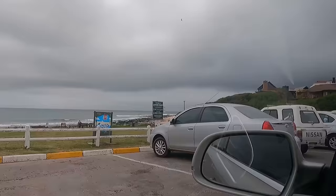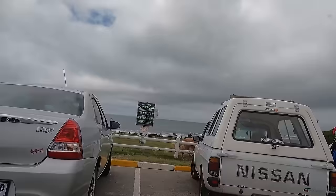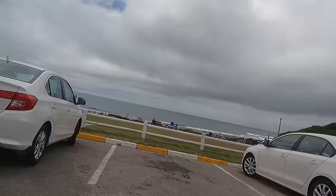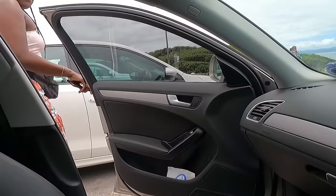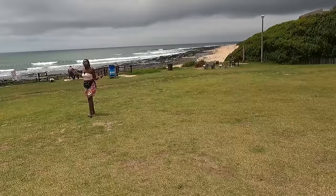So this looks like a dead end, but then it's called Welcome to Lower Point. That's a beach there. Yeah, it's a public beach. Can you see there's a shark warning? Should I park? You want to go there? Yeah, let's get to the beach. This is like Jeffreys Bay. I was about to say Cape Town. So we're just going to check out this beach just for a few seconds.